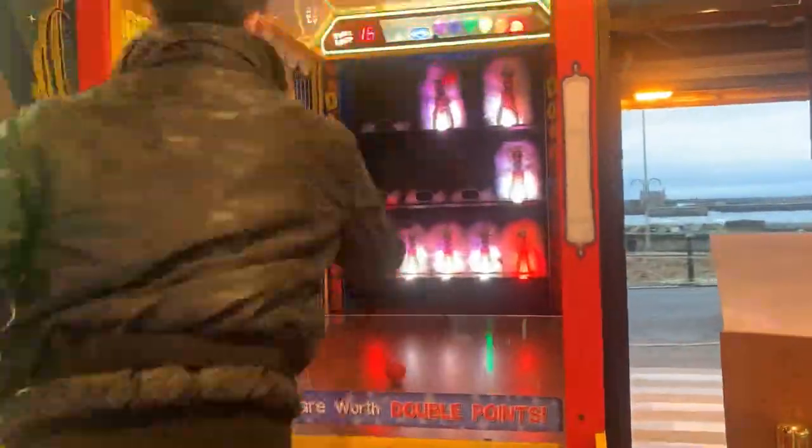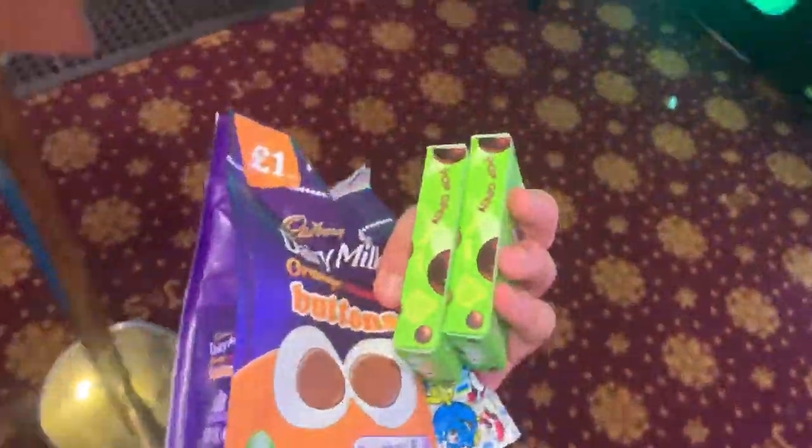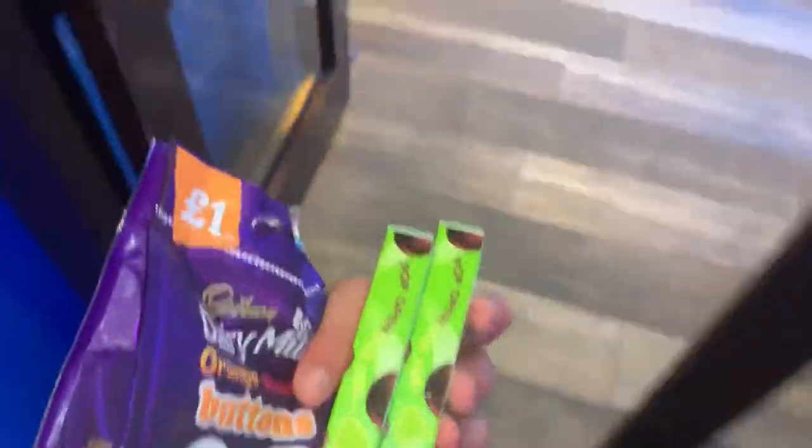Right guys, so I played two more games and then after that we counted our tickets. I got some tickets and I bought some sweets at the end. So we finished it off with the arcade. We only got 285 tickets and then I barely spent much of it. I just gave them the rest of the tickets. I mean, it wasn't really too bad. I couldn't get something big to be fair.